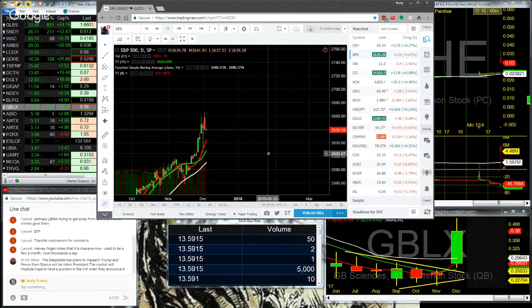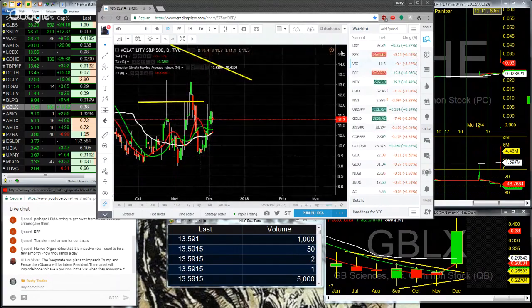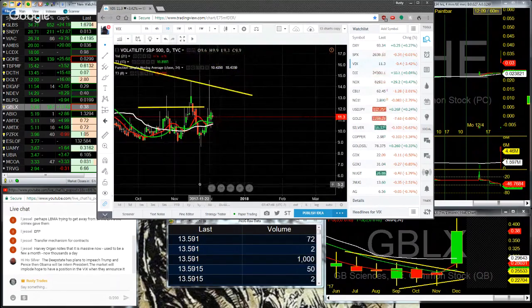The VIX is, I think the VIX is looking good after that inverted hammer. It's ready. It is ready.